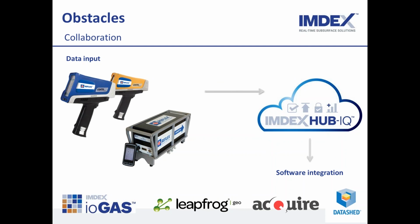So obviously we collect data from our own sensors out in the field, but we also collect data from sensors of our partners. So in this case, you can see here Olympus Vanta units, where we've wrapped software around those that allows that data to be delivered up into Index Hub IQ.